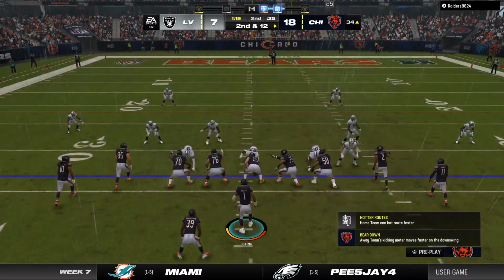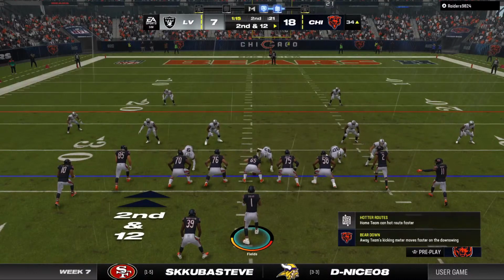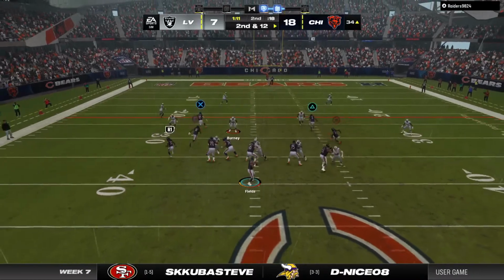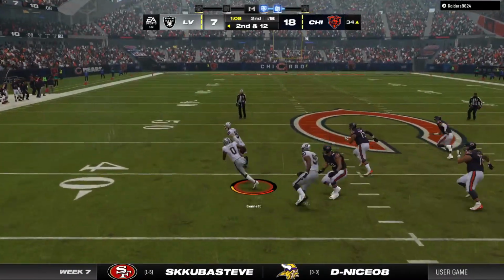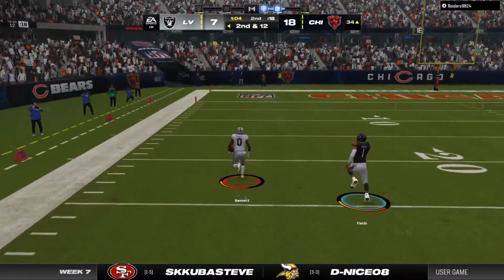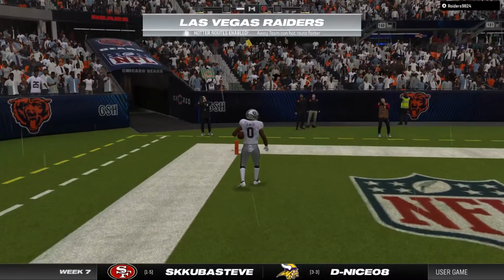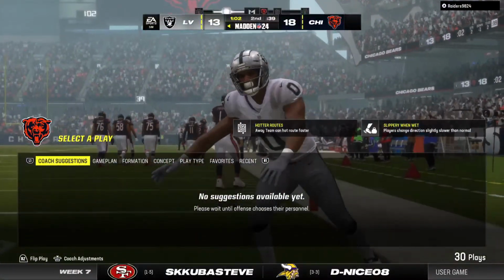A rare misstep on that last play because the drive has been strong, but now it's 2nd and 12. Now it's Fields. Oh, he rifles one, and that's going to be intercepted. Jacorian Bennett has it. And he takes this one back into the end zone, and the Raider defense delivers a score.